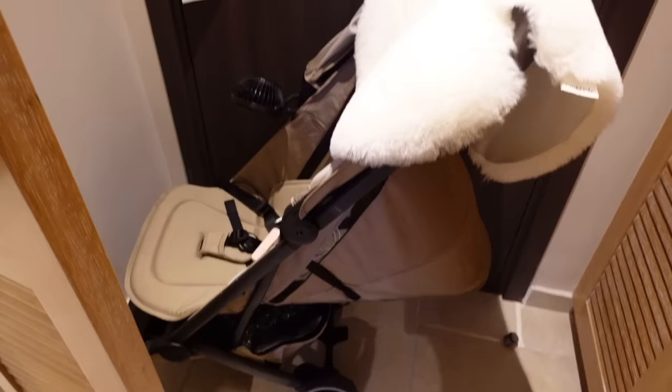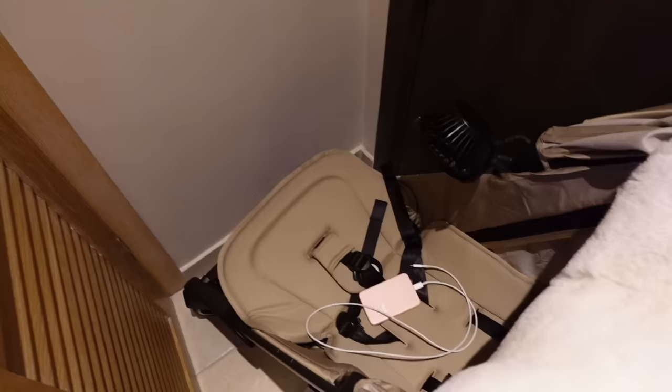It's so lightweight, so easy to put up, put down, and it can go in the overhead compartment on the plane. Love these doors because it looks like a wardrobe. I'm obsessed. Loads of wardrobe space. Again, same doors as the bathroom. We're just in like the standard room. There was loads of different rooms.